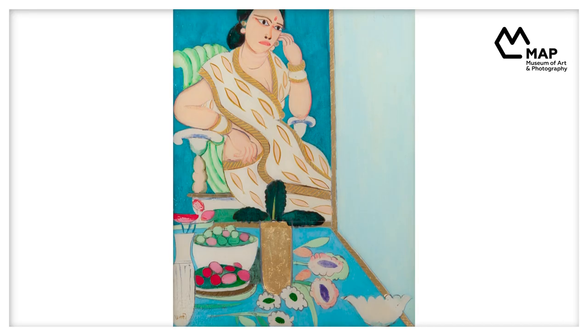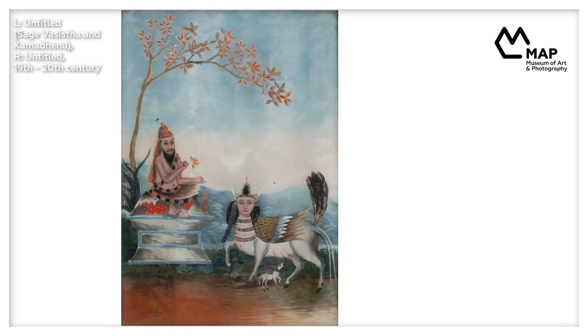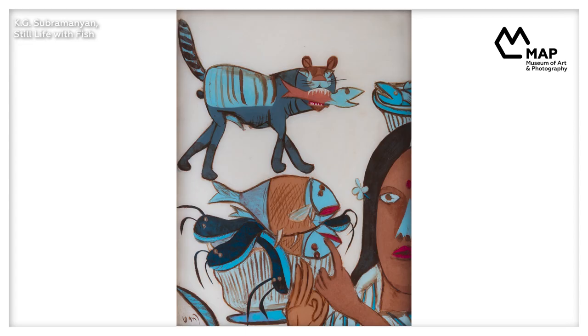On the other hand, Subramanyan's work is not set within a specific geographical location. This work, titled Woman in the Blue Room, was painted in 1981, a time when he was experimenting with the reverse glass painting technique. He was particularly interested in the kitsch elements that were typical to these paintings, the vivacity of colors, the employment of bright pinks and light blue, which we also see in this work.